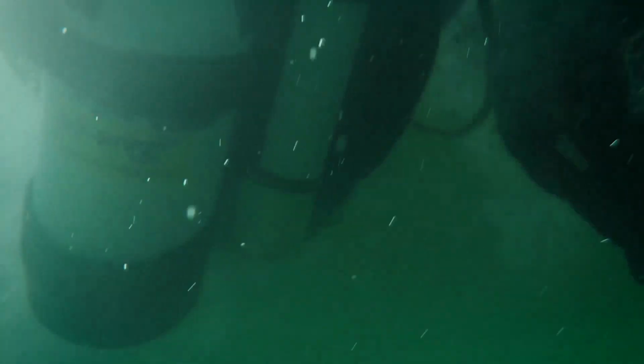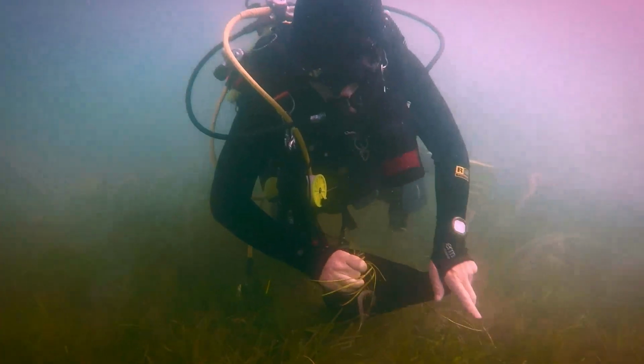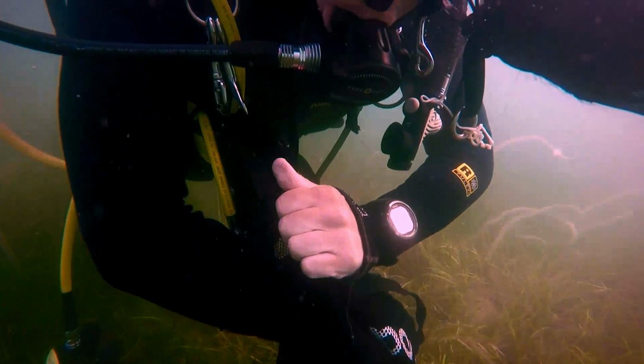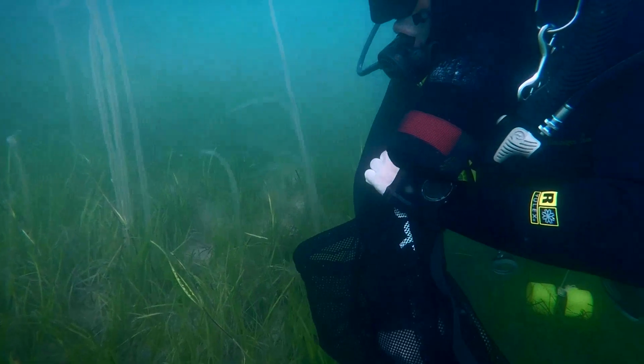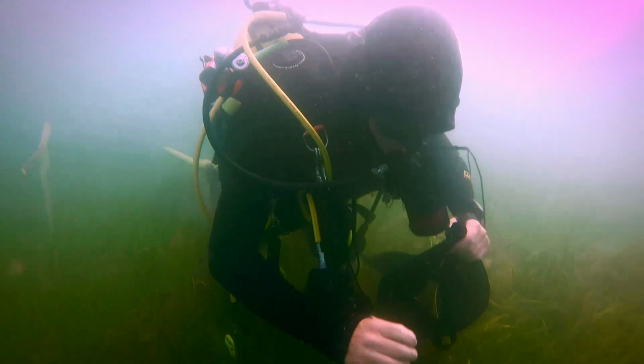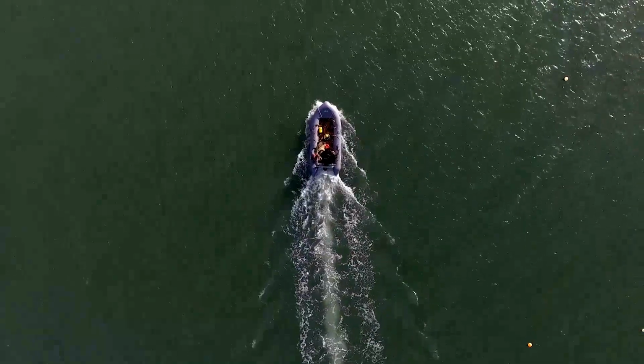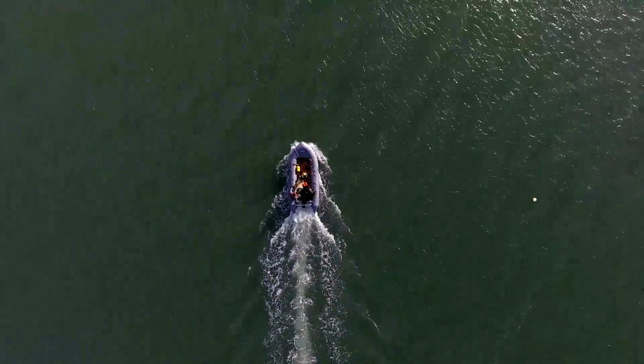So, how do you restore a meadow in the ocean? It's not easy. First, you need seeds, which have to be hand-picked from the few patches of seagrass we have left. This is a truly painstaking labour of love involving a lot of time in very cold water. Then, the grass heads are taken back to the lab.